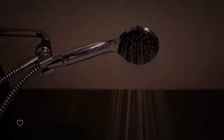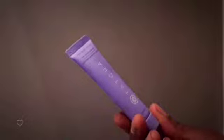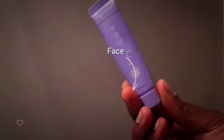Just got back home, got straight in the shower just to freshen up before I start up dinner. For my face, I start up with this gift-sized Tatcha face wash I got from Sephora.